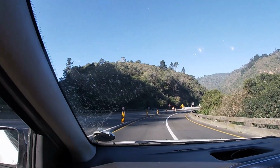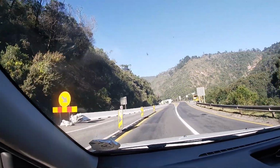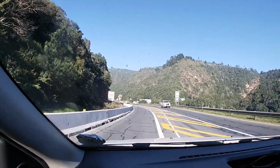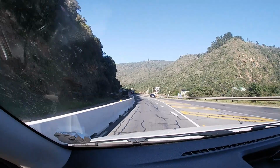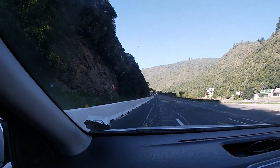On our way to Wilderness again. This time we're actually going to do the Kingfisher trail. But this section here is probably one of my favorite sections going down. I've been living in George now for 25 years and I still enjoy coming down this section here. We're really not particularly far from Wilderness now.